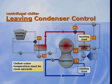In response to condenser leaving water temperature, T4, the leaving chilled water set point, T3, is reset upward to unload the chiller and decrease T4, and downward to load the chiller and increase T4. On Trane centrifugal chillers, the unit control panel has an automated function called hot water control. It's a mode which allows the chiller to operate in this manner. Now, some people refer to this as a heat pump or heating mode.